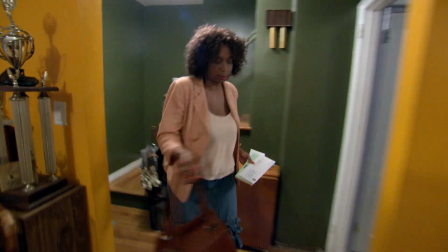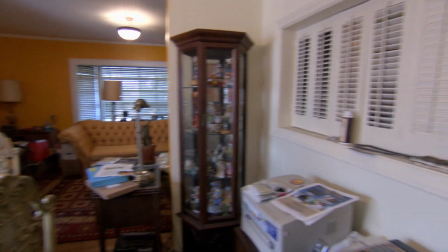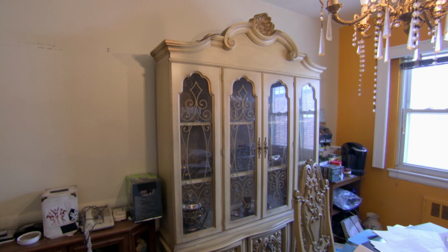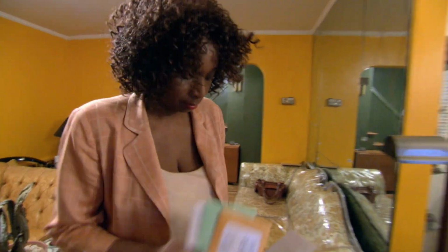Ruth moved here 6 years ago to take care of family matters. My aunt and uncle passed away. I moved in here to preserve their legacy. I inherited my aunt and uncle's furniture. It's really, really old. But the suburbs are getting old for Ruth. I really want to be in the city because my whole life is in the city.